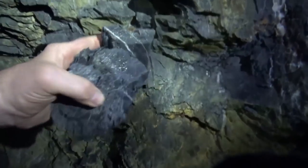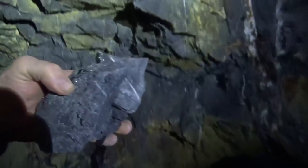Look at that stuff. And it's got spider veins in it, too. Yeah, and it's right next. Oh, there's a nice little ore body. Look at the, yeah, and look at this. This is going this way. I can't see with your light right in my eye socket. Sorry. So you got the vein going this way, and you got spiders coming off it.